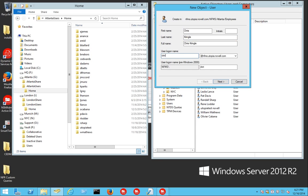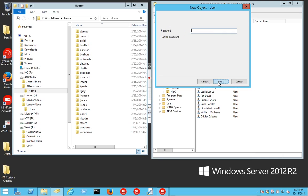And we'll give them a login ID. I'm creating them in the Atlanta employees subdirectory. So we go in, we set up that person's name. I'm going to put a password for that person, something very secure such as Novell. And what I'll do here is take off the forced password.